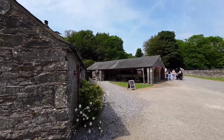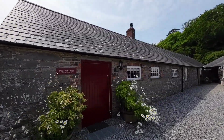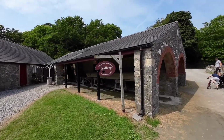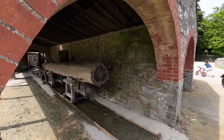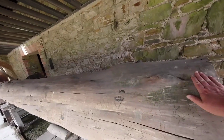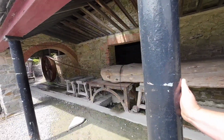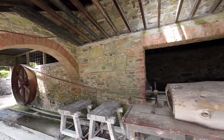And then your little arrow slits for defence. This is a gallery. So we look inside the gallery. Cottage residents only. Right, okay. Studio, Castle Ward Gallery, and Fine Arts and Gifts. So this to me looks like a battering ram. I could be wrong, but that looks like a battering ram. Or else this is a sawmill, one or the other. It's a sawmill. There's a belt. So this is a sawmill.